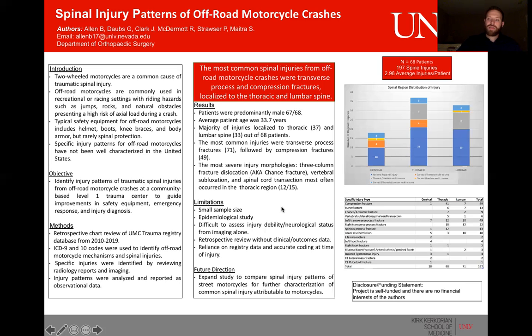So the limitations of the study was that it was a small sample size. It was an epidemiological study. It's difficult to assess injury debility and neurologic status from imaging alone. And then this was also a retrospective chart review without any clinical outcomes or data. So it's really hard to tell, if somebody had a really severe injury on film, how it may have looked in person.